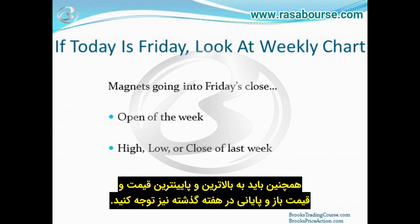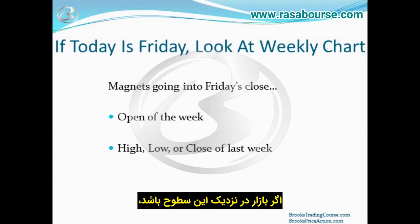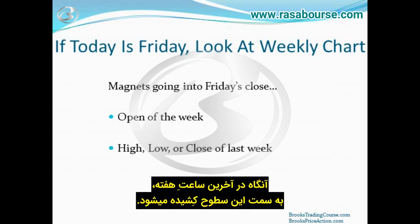You also have to look at the high, low, and close of last week and the high and low of 2, 3, 4 weeks ago. If the market is near any of those magnets, a lot of times it'll get pulled to the magnet in the final hour of the week.